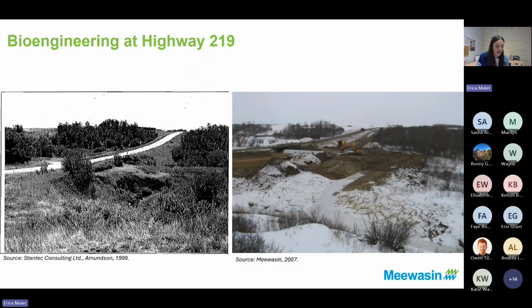A really notable project that happened at Beaver Creek was around 2007, 2008. In 2007, the Ministry of Highways contracted Meewasin to complete a bioengineering project in response to Highway 219 being widened and also a new creek culvert being added. You can see in the photo on the right that they're putting in the culvert there. They would have dammed the creek, slightly redirected where the highway goes, and changed the total slope grade of the highway. When I was talking before about those archaeological sites, those were fully mitigated, excavated and removed because that highway was impacting those sites.